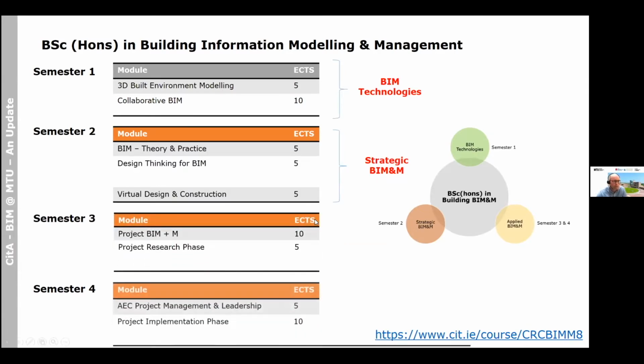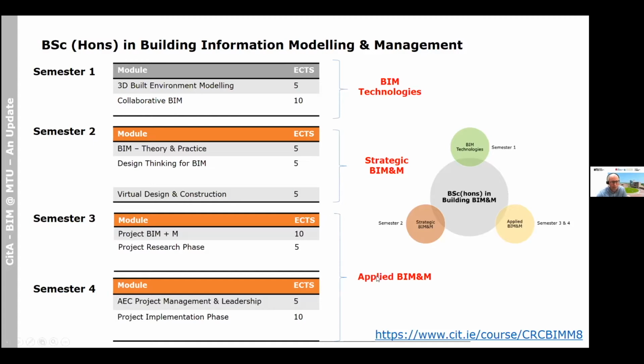And then semesters 3 and 4, which becomes the final CPD offering, is applied BIM and M. So this is where we take a lot of the concepts from semesters 1 and 2, and we bring them together in semesters 3 and 4.